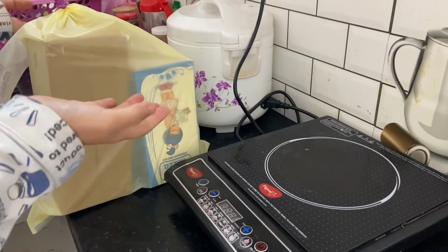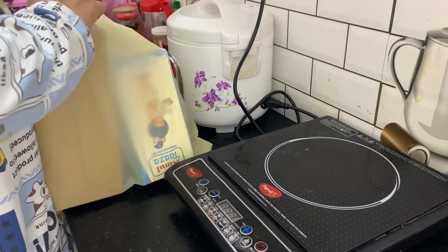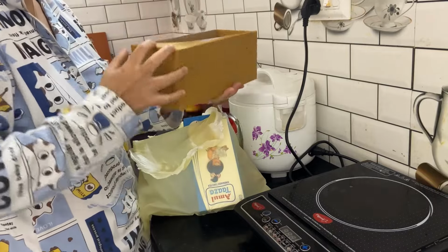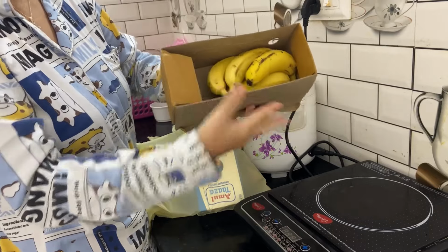So for the very first time, I have ordered something from Mart. Let's see what's in it. First impression, packaging, it's very, very good. It's the bananas.